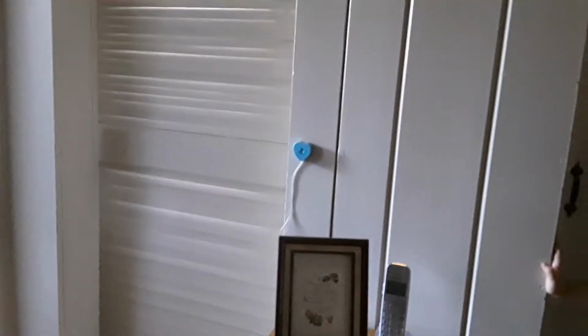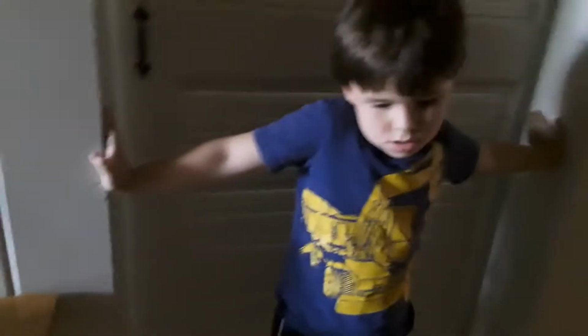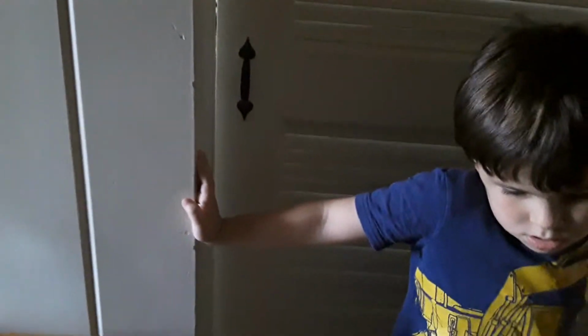Today we are both together, but we are doing room tours. That is my room over there. We have doors shut so you cannot see anything. So Max is going to go first, and then I will go next. So let's open up the door.